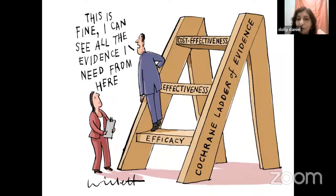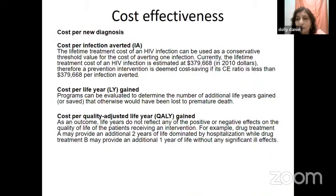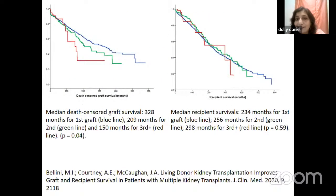I think quality of life years gained is very, very important when we talk about what we offer our patients, and not just about graft survival for the first year or the second year. This is a recent article, a 2020 article, and this is some Irish data. And it talks about patients who come for their first, second, and third transplants.